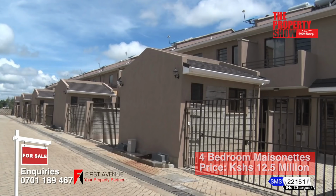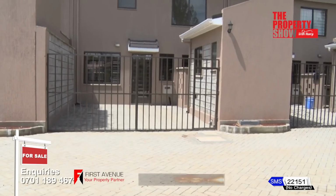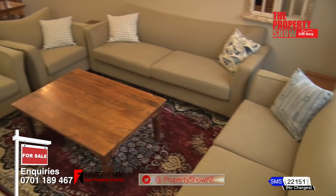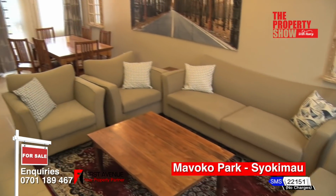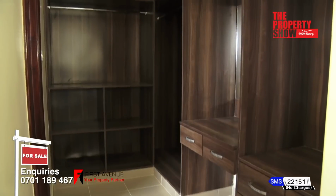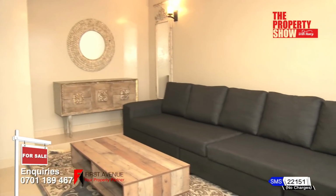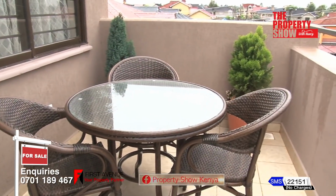Mavoco Park consists of 4 and 5 bedroom maisonettes, each with a plinth area of 150 square meters and 183 square meters consecutively. Accommodation includes spacious living room and dining room, fitted kitchen with detached pantry, spacious ensuite master bedroom with walk-in closet, common bathroom with shower, family room, balcony, and doby area with provisions for washing machine.